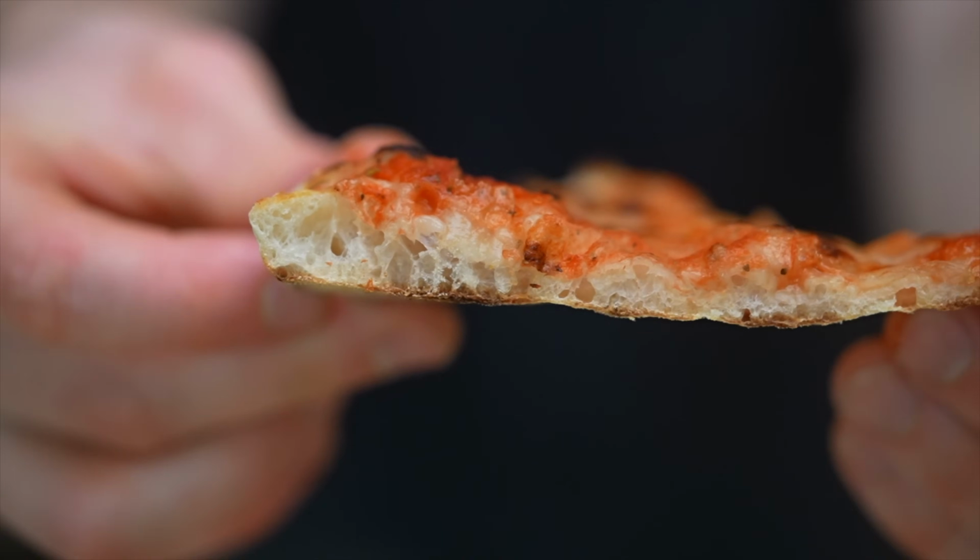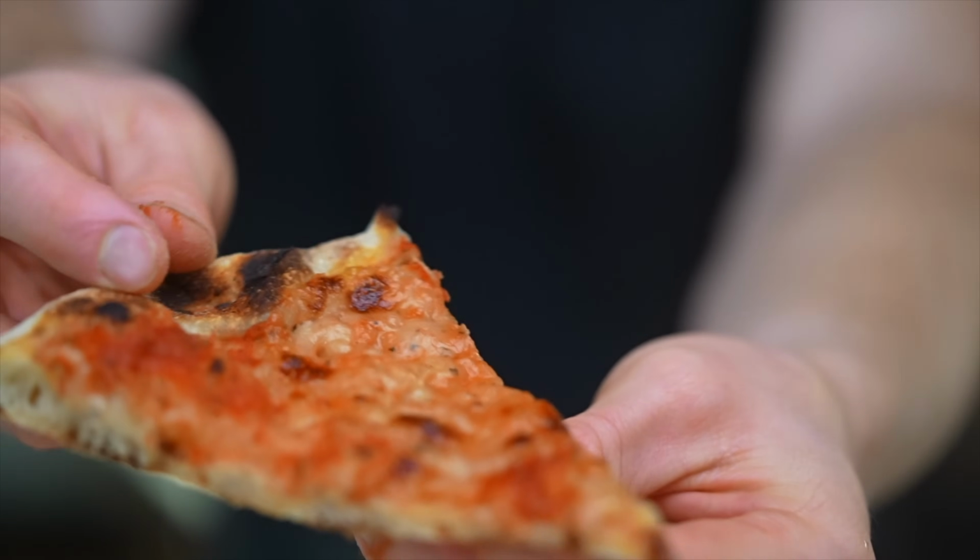This Walmart brand part skim actually didn't have too bad of a flavor to it, and you can tell just by looking at the pizza, it melted a lot better, and overall just created a more desirable result. So with that out of the way, let's try to make this ultimate pizza here.